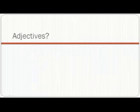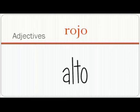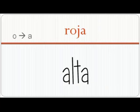Like we talked about before, the rules of gender apply to adjectives as well as to nouns. Remember, adjectives are words like ugly, smart, happy, or green. If an adjective ends in the letter O, like the Spanish word rojo, or red, or alto, the Spanish word for tall, the O will change to an A when modifying a feminine noun. Rojo would become roja, and alto would become alta.